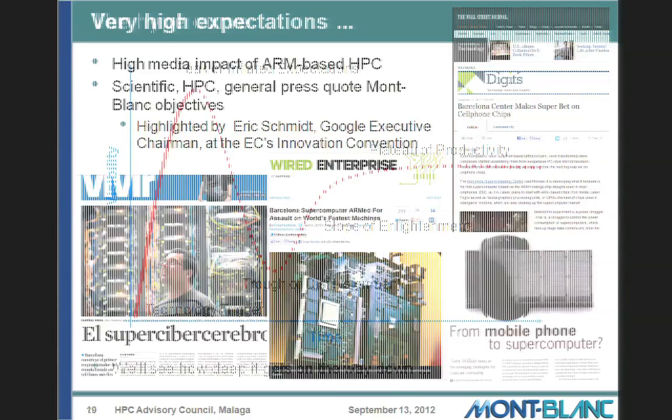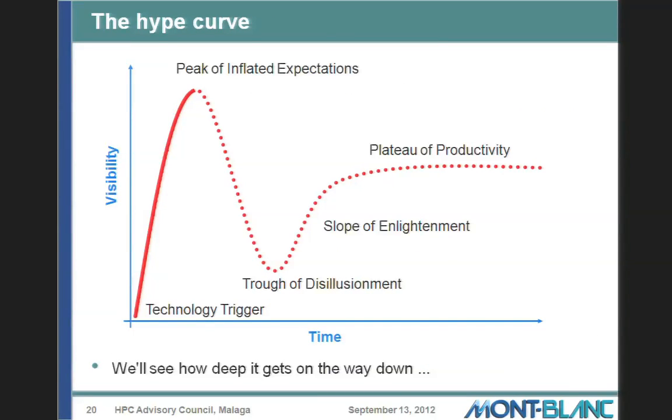I don't know if you've ever heard the term of the hype curve. There's a technology trigger, so embedded processors now have double precision performance. They're very energy efficient. So the hype goes up. They're the solution for everything. They're going to fix all of the problems. Well, we'll see how far down we go on this side later on.